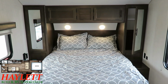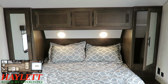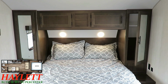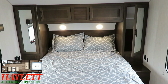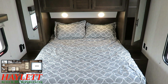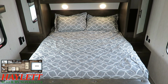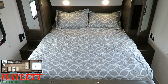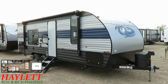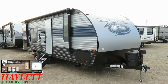Additionally, we have a full overhead cabinet. What's nice about that compared to just a shelf is that you can actually pack it and let it travel down the road, as opposed to a shelf which you just have to put stuff on when you get there. And both sides of the bed have both household and USB plugs, so it doesn't matter where you're sitting, where you're sleeping, what your situation is, you've always got something you can plug into. And all of the USB plugs are powered directly from the battery, just like the lights and fans, so they're always boondock capable.